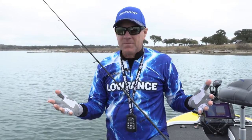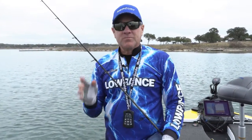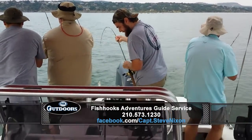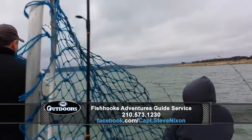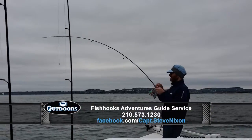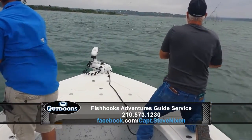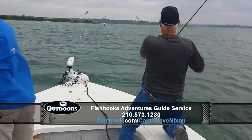And if you want to book a guide trip to this particular lake, you can contact my buddy Captain Steve Nixon. Just want to catch something and you want to have something to take home for the freezer and for the frying pan, Canyon Lake would be a good destination for you. You can contact Captain Steve at the information you see there on your screen.